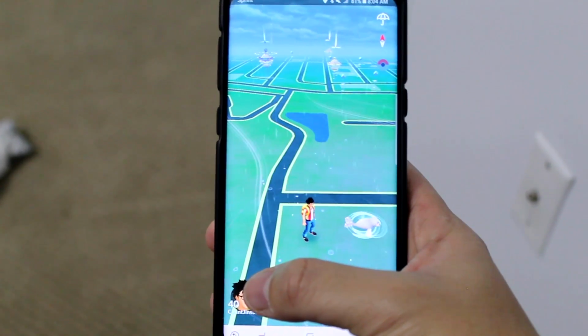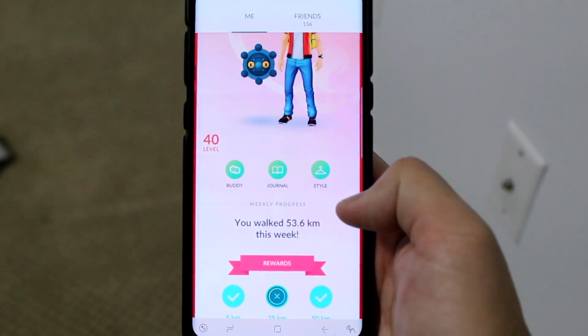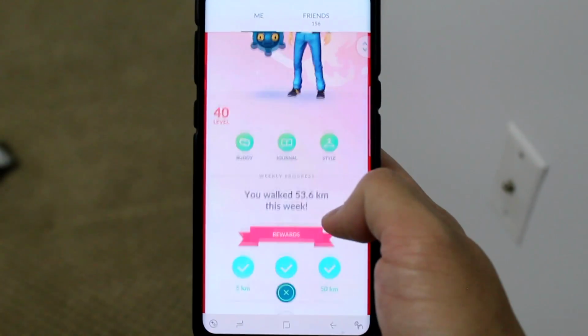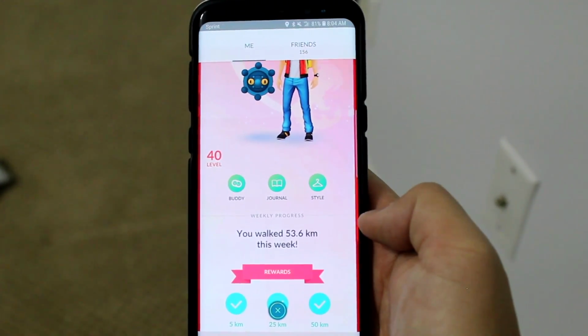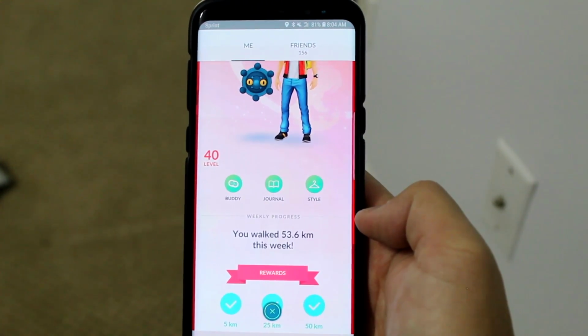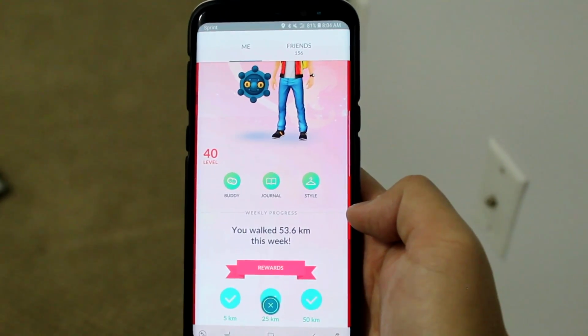Alright, so before we get started with this method, I'm going to actually show you my current distance. I have 53.6 kilometers right now with my Adventure Sync, so we're going to try to get this number up without actually walking around and moving around. So with this method, you're going to be able to collect a lot of distance while not actually moving at all.